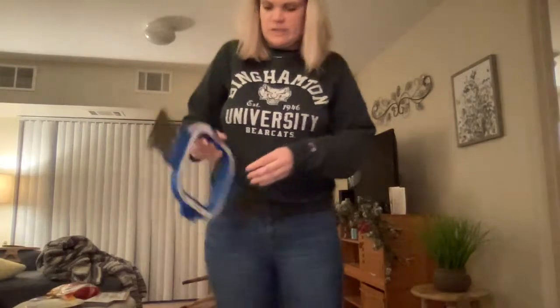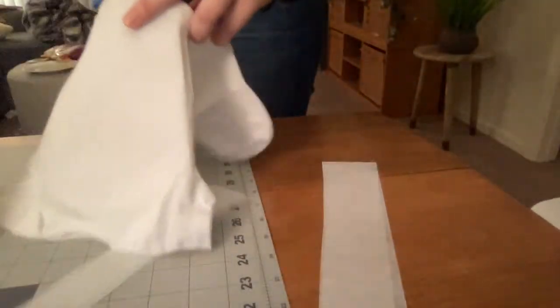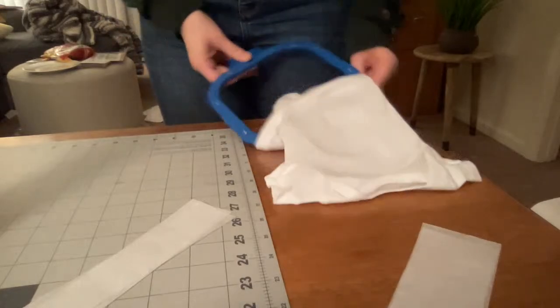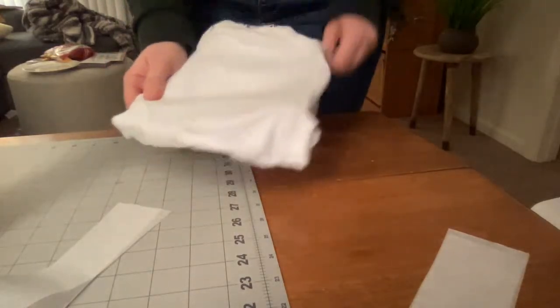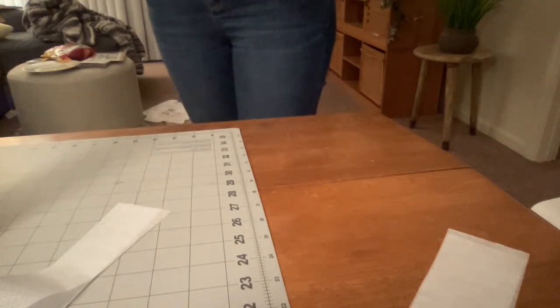Okay, so let me get my thing hooped again. So let's go back out. I think I just psyched myself out with this. Okay. Let me see what you can see. You can't see anything. Okay. I'm just worried it's going to stretch it out too much. Yeah, she's stretching. Okay. Make sure my stabilizer's okay. It's all out of the way.